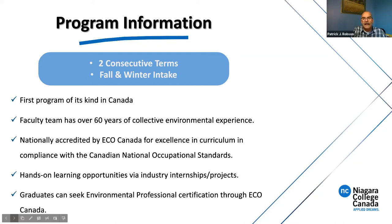One of the ways in which we also do that is, aside from the faculty who have a lot of field experience and are current in industry trends, we also have a program advisory committee of people in the industry who make sure that we're staying current on issues arising in the environmental management and assessment sector. Plenty of hands-on learning opportunities, some of those I'll talk about: internships, projects in class, similar to some of what Martin was talking about, although with a different focus. And there's an opportunity for graduates also similarly to seek a professional certification through Eco-Canada. So that is something that you carry with you. It's part of your portfolio. And again, it's a recognition of credentials that are credible in the industry. Next slide, please.